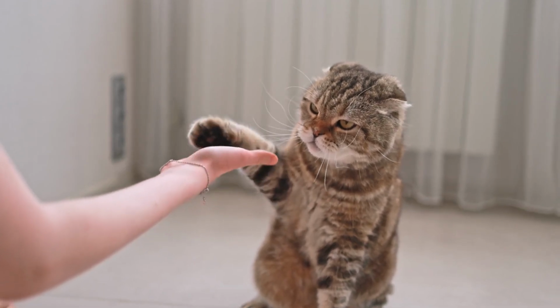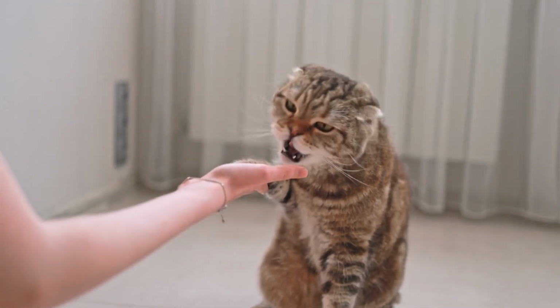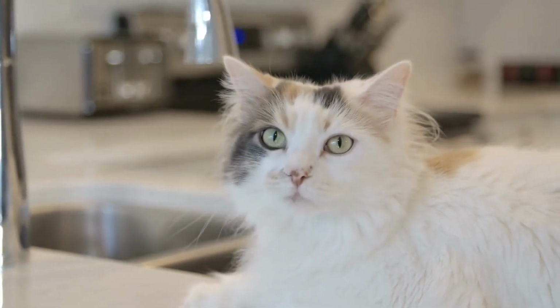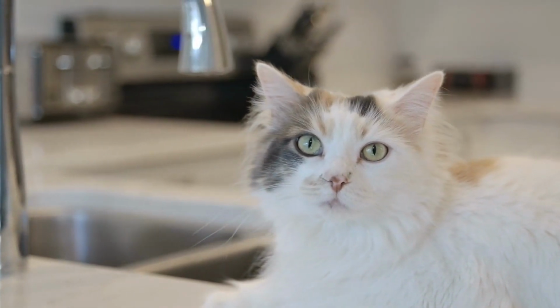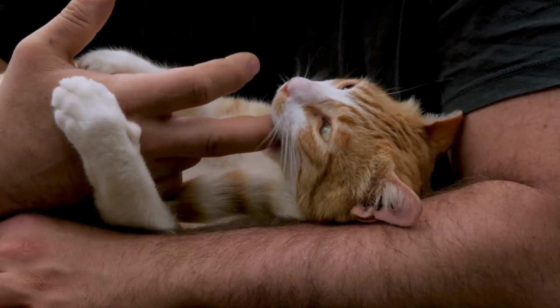Cats in this state are not looking to engage, but rather to escape or protect themselves from what they perceive as a threat. Recognizing the signs of a fearful or stressed cat, such as flattened ears, dilated pupils, or a crouched body posture, can help you avoid a bite. When you notice these signs, it's best to give your cat space and let them come to you on their own terms.